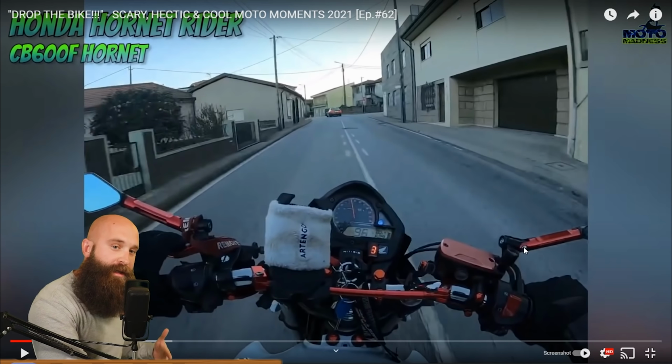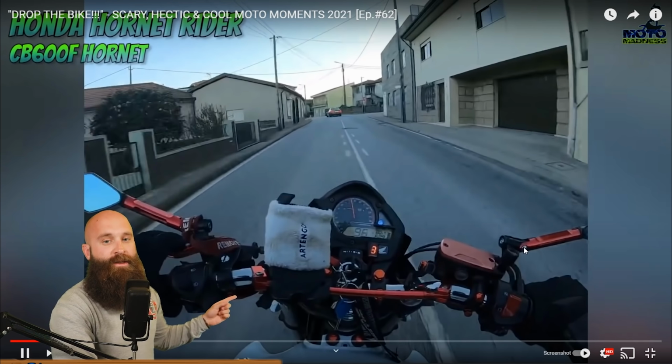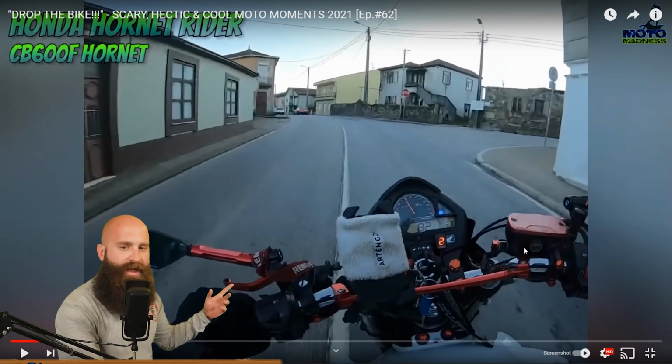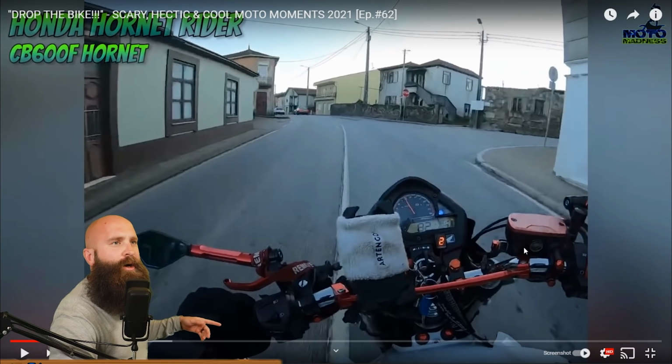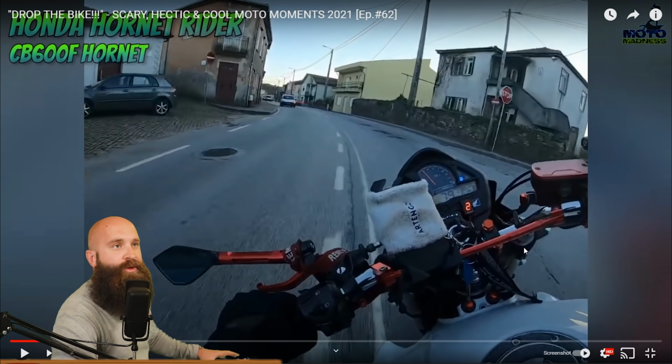We're getting really lucky. Just because something bad hasn't happened doesn't mean it won't. That's called complacency. We're going to get into here. He's going to downshift. He went from third to second, and we're going to go around. Oh, thankfully that car wasn't there, right? So let's keep an eye out.